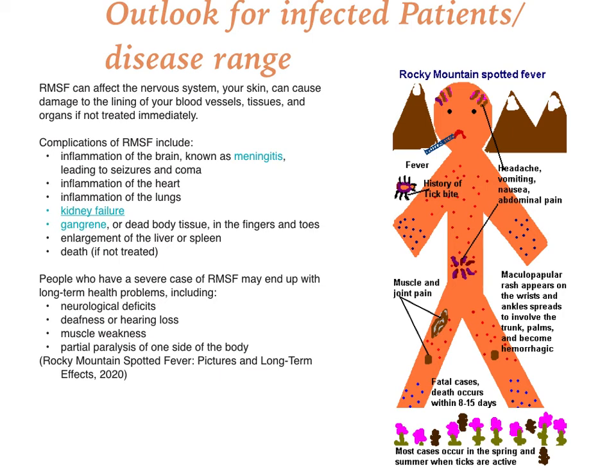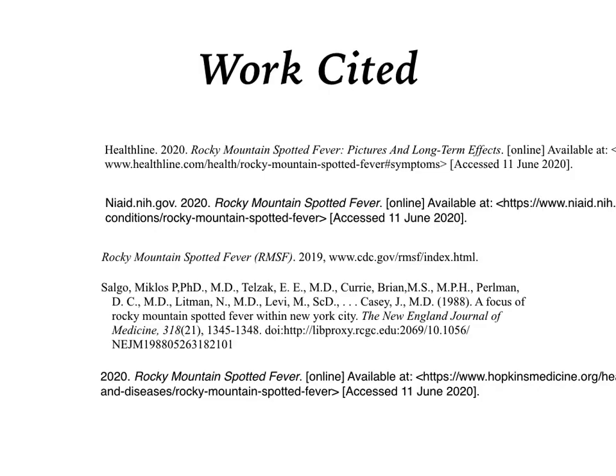People who have severe cases of RMSF may end up with long-term health problems, including neurological defects, deafness, hearing loss, muscle weakness, and partial paralysis of one side of the body. So that's RMSF. I hope you all learned something.